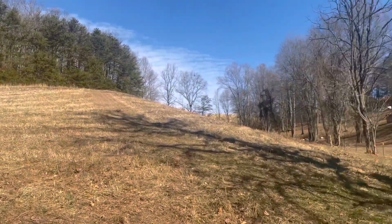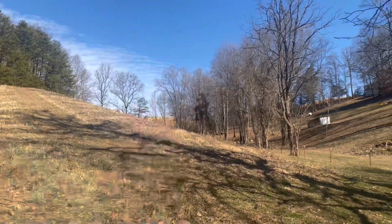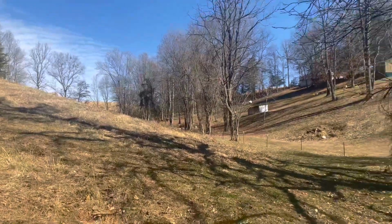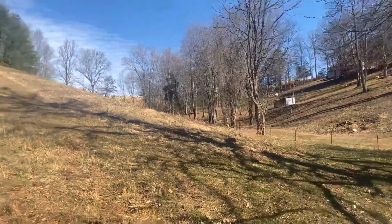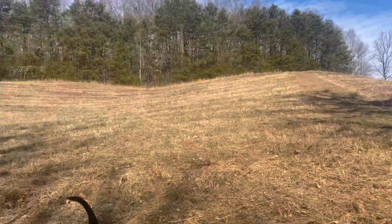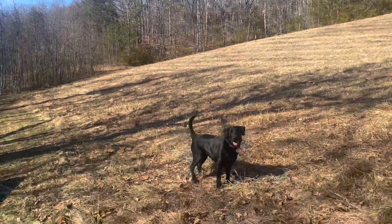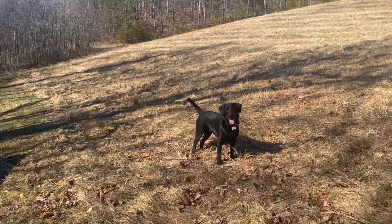The hill curves to the far side, which you cannot see from this lower level. I'm going to go up the hill and show you the view up top and the curved portion of our land that leads to the opening of our woods. And here's our crazy girl Abby. She will make appearances throughout all of our videos.